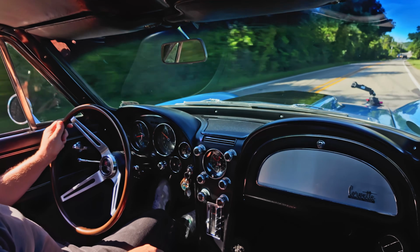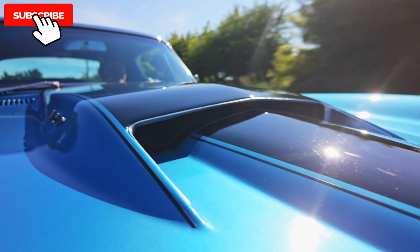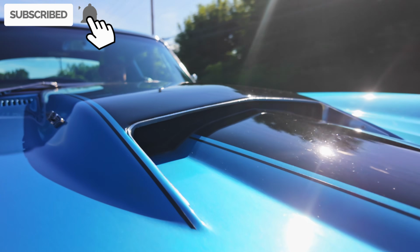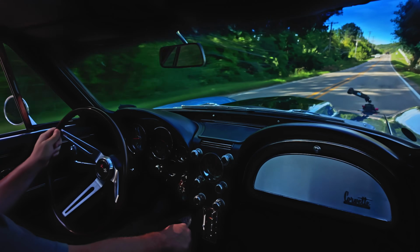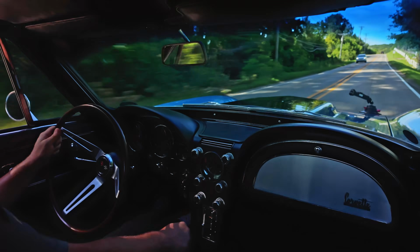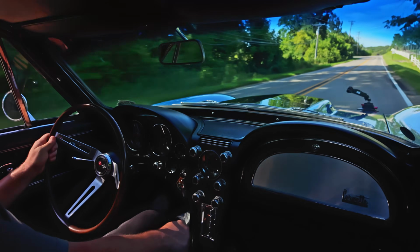Alright, everybody, got another beautiful Corvette from the Greg Graham collection. We got about 26 cars from him. He's our owner and founder, and he's liquidating his collection. So this is a great one right here.